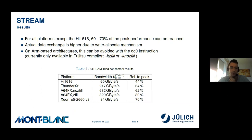Here are the results for Stream. On all platforms except High1616, we obtain between 60% and 70% of the peak performance. One thing to note here is that, due to the write-allocate cache mechanism, the actual amount of data exchanged between CPU and memory is higher than what Stream reports. On ARM architectures, we can bypass this write-allocate mechanism by first zeroing out the entire cache line. If the cache line is empty, we do not have to read before write, so we essentially save one read.